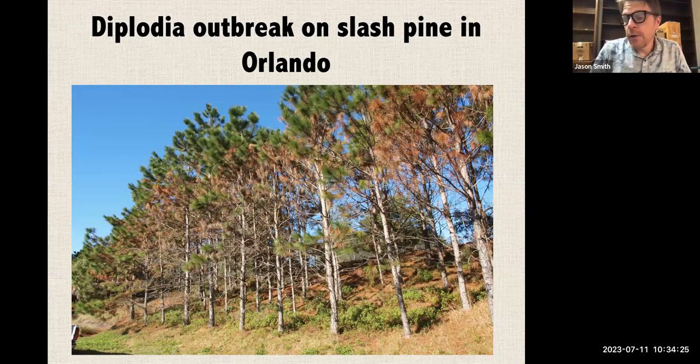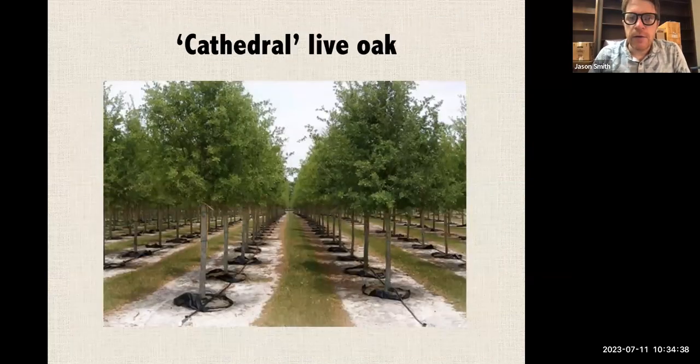We've had laurel wilt, we've had lethal bronzing. So we have palms dying all over Gainesville right now due to lethal bronzing, not just Gainesville, but many other places. And it goes on and on. We've had a cultivar of live oak, right? It's been planted everywhere. Everyone knows about Cathedral, and this is a common cultivar. And it's been one of the most common cultivars.